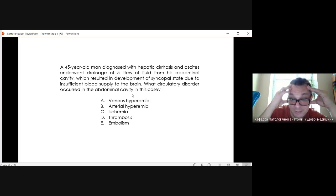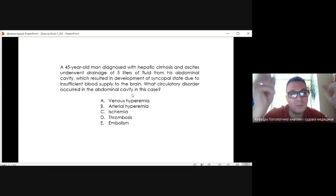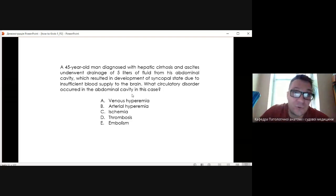Arterial hyperemia, B. Okay, great. That's so-called post-anemic hyperemia. So in fact, in theory, we have to deal with the ascites and ascitic fluid, which compressed the microcirculatory bed in the peritoneum.